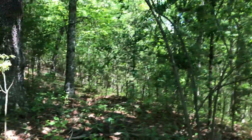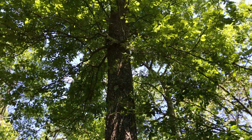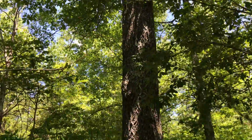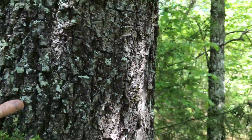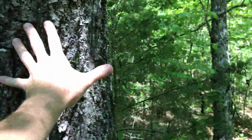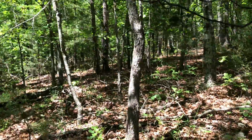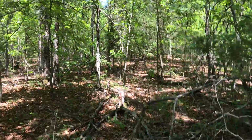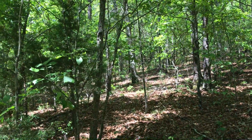Oh, there's a big tree. I don't know what that is. That's not an oak. I don't know what that is, but I know it's big. It's about a 30-inch diameter tree. Oh, this is beautiful. Still just a gentle slope, although this right here could be a good building site.